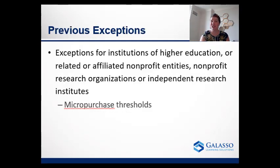Remember from last year, we also had the same concept of an NDAA for 2017 that already had exceptions for the micro purchase thresholds for institutions of higher education, related not-for-profit entities, and then research or independent research institutes. Those had already had an adjustment, and this is just basically opening it up to all entities.